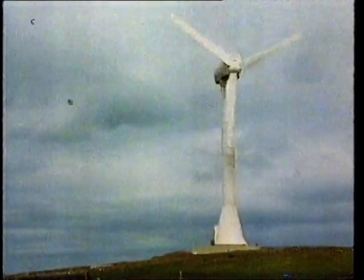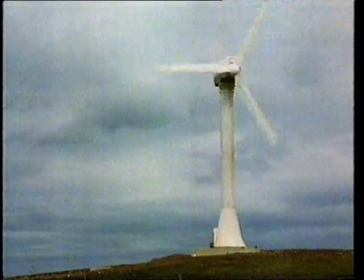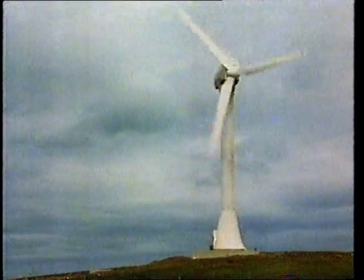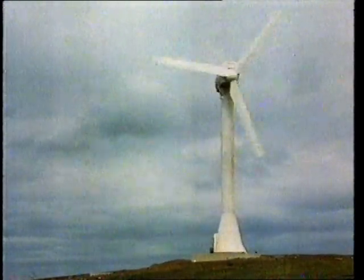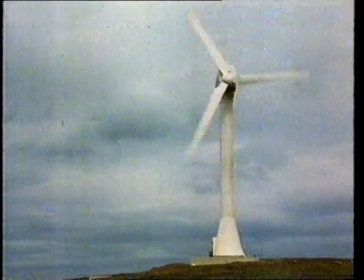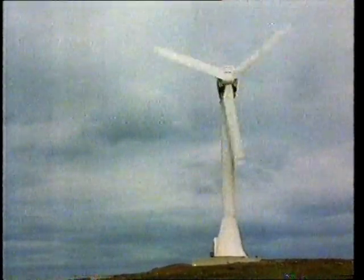This is a modern windmill, known as a wind turbine or aerogenerator, for it doesn't grind corn, it generates electricity. The diameter of this rotor is much the same as a large old windmill, but the tower thrusts it high into the air where the wind moves faster and the energy is greater.